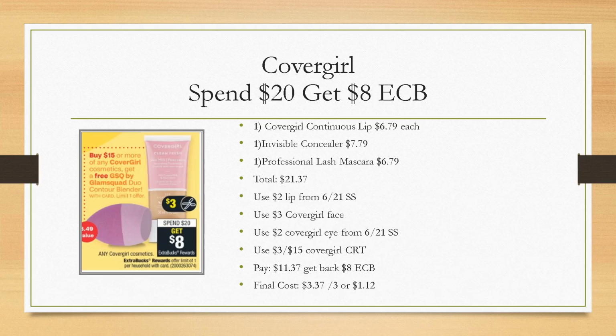So what you can do is buy one of the continuous lipsticks from CoverGirl for $6.79, 1 invisible concealer, $7.79, and 1 professional lash mascara at $6.79. Your total is going to come to $21.37.